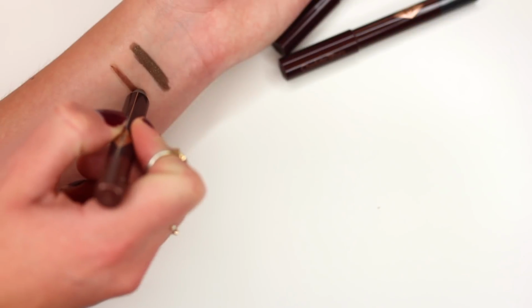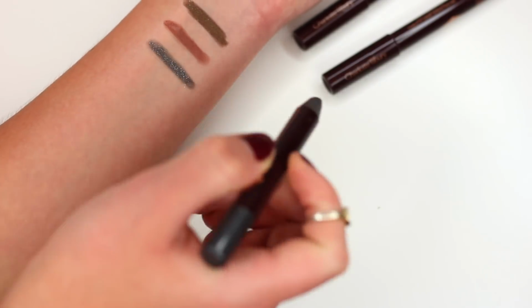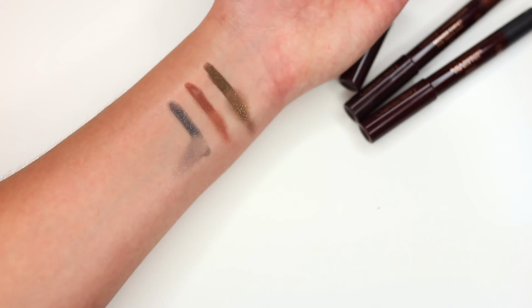If you are in a rush, it's easy to smudge it on and blend it out. But I don't find you get as glossy and as reflective an effect as you do with these potted cream eyeshadows. My favorite one here though is definitely this one, which is Bronzed Garnet. It's more of a red based one. I also have Golden Quartz here and Black Diamonds. So yeah, I think that covers everything, all of the makeup at least from Charlotte that I wanted to talk about today.